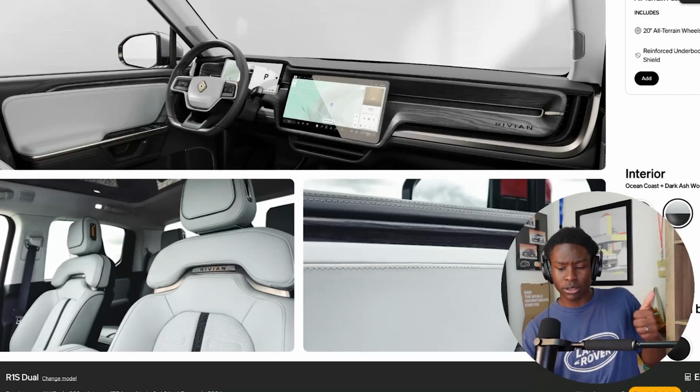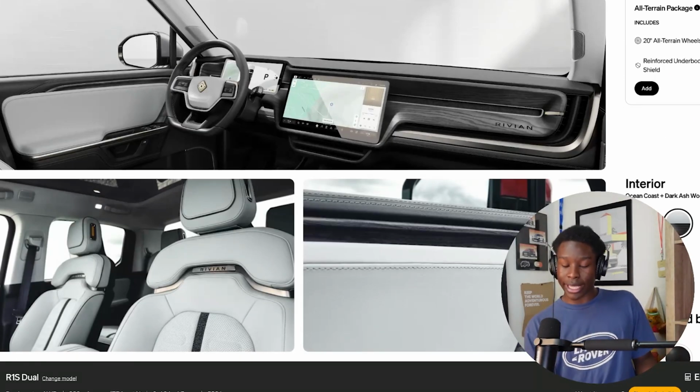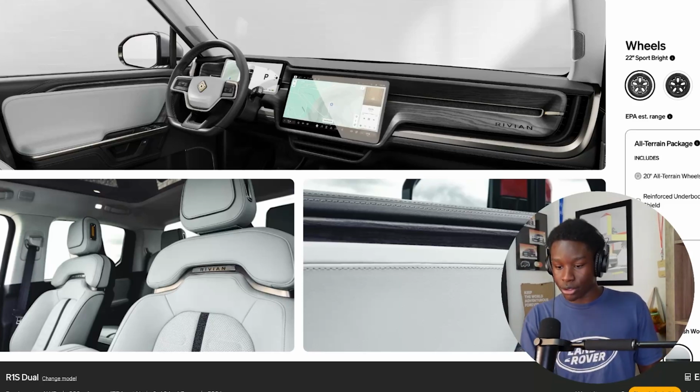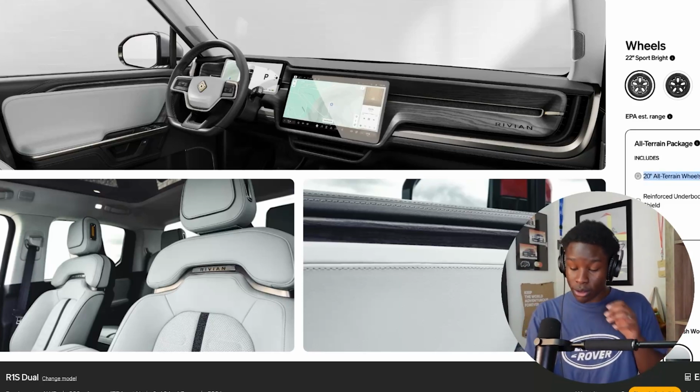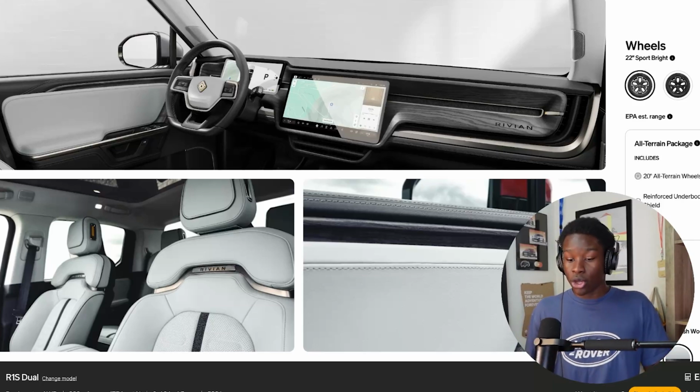So as we know it, new wheels, and of course clearly a new exterior color. Maybe we'll get a new interior. I thought initially, hearing this, maybe it'll be an entire package. Like right here, we have the all-terrain package. Maybe Rivian will make a sand dune package, with the new wheels that we see, reinforced underbody shield, the dune color. Maybe it'll have some sort of interior that's better for sand. Who knows? But clearly something is happening February 19th related to new paint colors and new wheels.